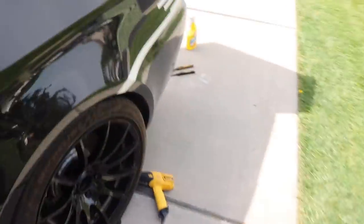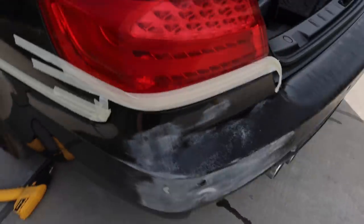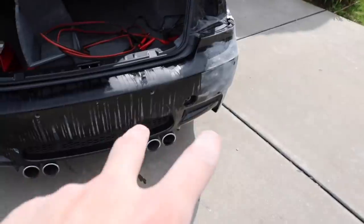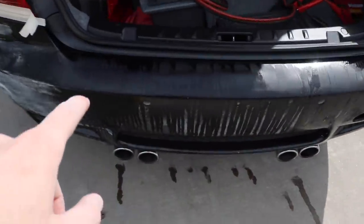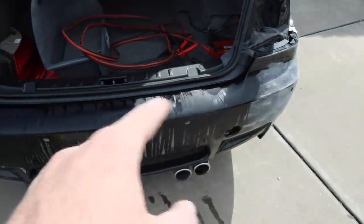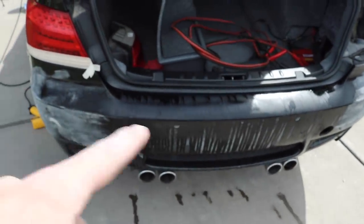And then after that, we went ahead and just sanded the whole bumper. The whole bumper was in really bad shape, just like the front, but the front was obviously worse because it was cracked. This just needed a lot of sanding. I'm trying to remove all this adhesive right now, so I'm working on that. Had the stupid clear bar that was on there probably since day one, so it really just messed it up.